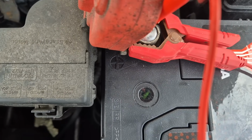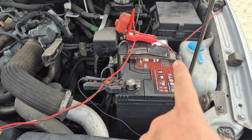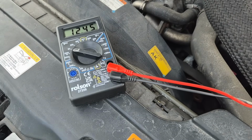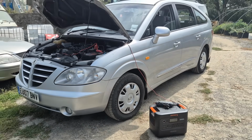You can see the green indicator down here. That means it's okay. So the charger has done its thing. It's not running at the moment. It's unplugged, just to confirm, not actually plugged in. And yeah, 12.4 is kind of where you want your healthy battery voltage to be. So it has done what we've needed to do today.